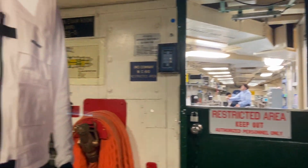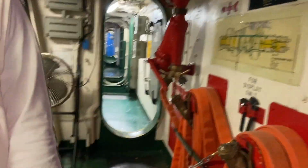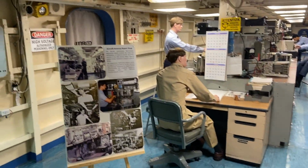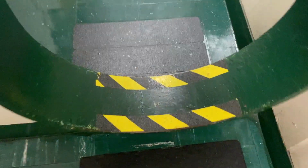A little sailor here. I found a little sailor. Right here. Yeah. These steps are absolutely huge. They have to walk over.